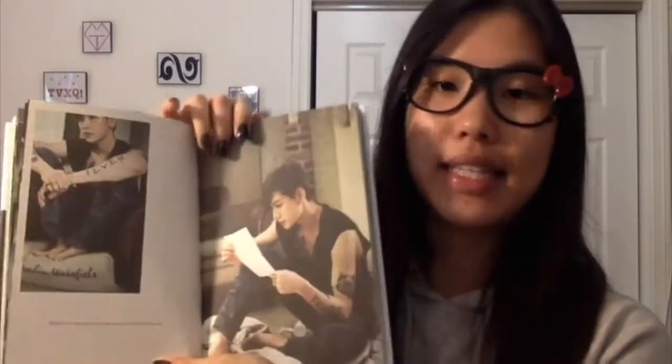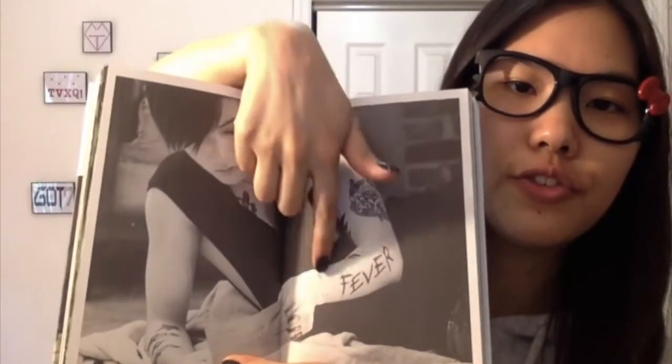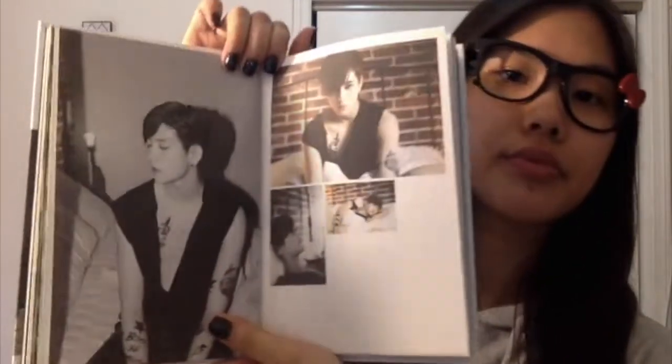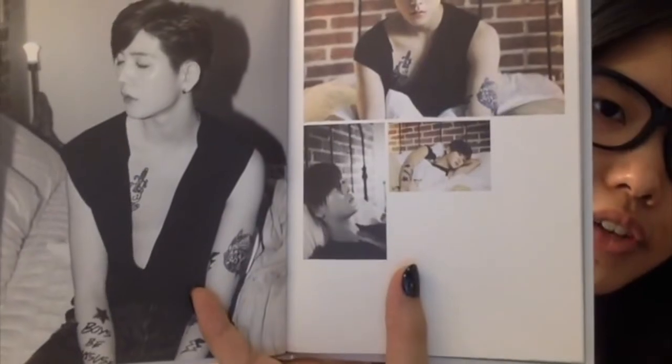When I'm on stage, I get so nervous. You are the only one I can see. They're talking about the fans. Isn't that cute? And there's more. Fiva. Nice tattoos, though. That's the teaser photo. It's really nice. I really like it.